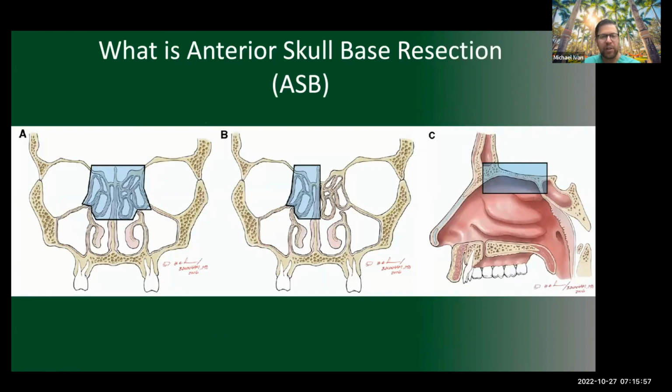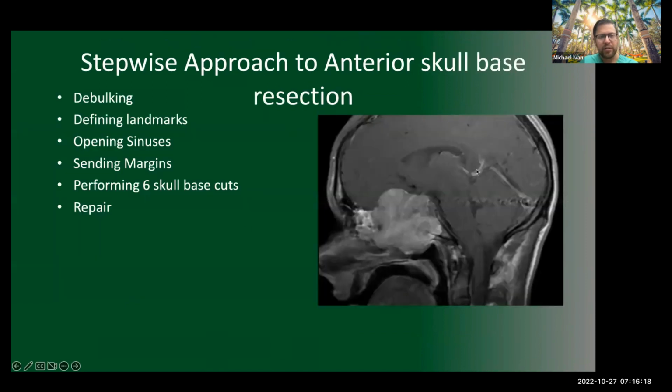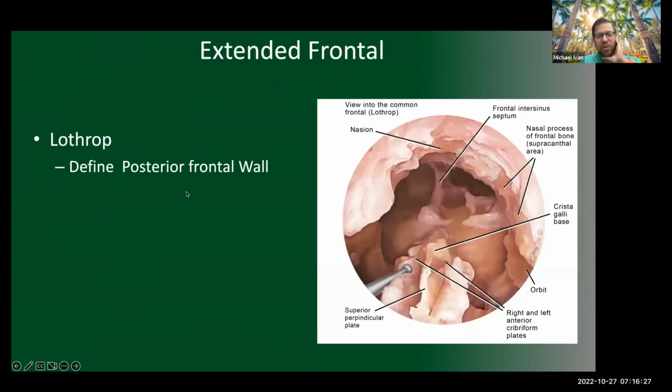And you want to complete what's called a typical anterior skull base resection. And you could do this bilateral or unilateral, depending upon where the pathology is. And much of this is performed by our ENT colleagues, but then we're called in to complete this by getting exposure to the dura. So you need to understand what your landmarks are, and then open the sinus, send margins, and perform the skull base resection. So we're going to go through the different steps here just for the residents.